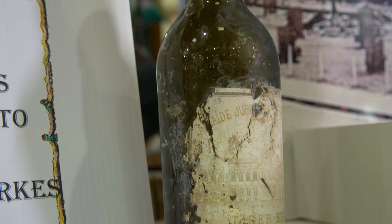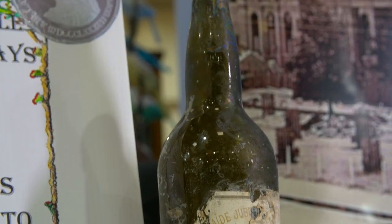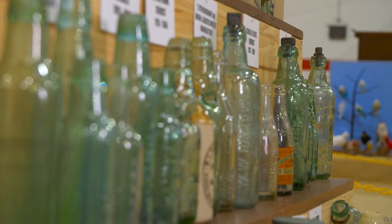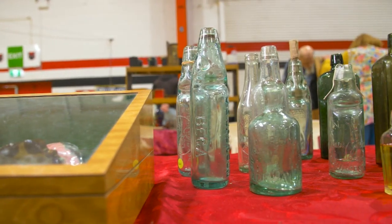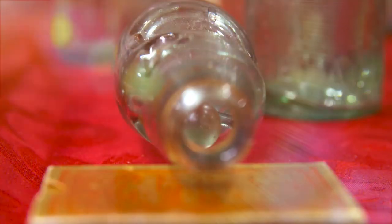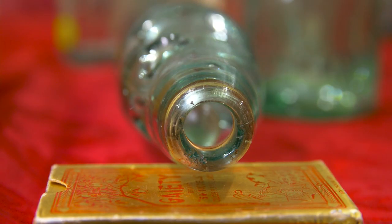Now those rubbish dumps and household pits, or even the old toilet pits, to be honest with you, are a bit of a haven for bottles. And some of the bottles you can get out are worth hundreds, if not thousands of dollars. Ian's going to take us on a walk through the hall and show us some very important historical South Australian bottles. Ian, let's have a look here.